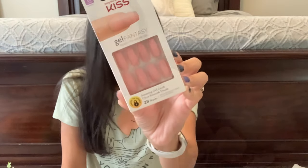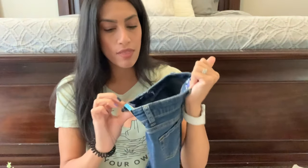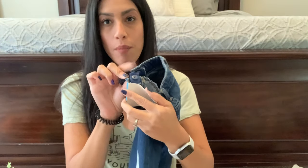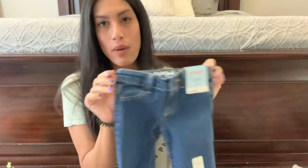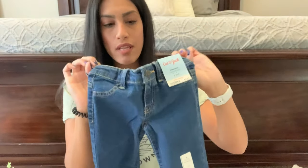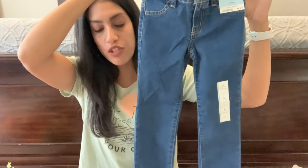So I grabbed that. I also forgot to show you guys a pair of jeans that I got Madison, and it's just the Cat and Jack straight jeans. I like these because they have an adjustable waist, because sometimes Madison's jeans can be loose around her waist. So I like that it has the adjustable little waistline, but I just got her this pair of jeans as well.